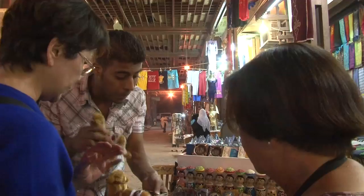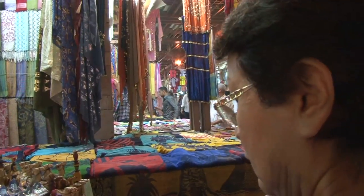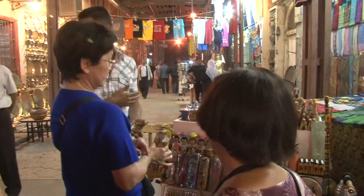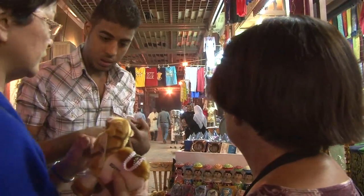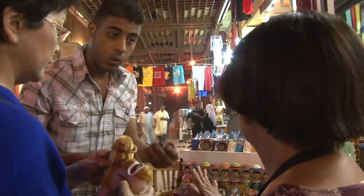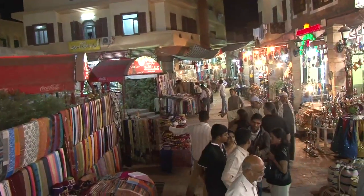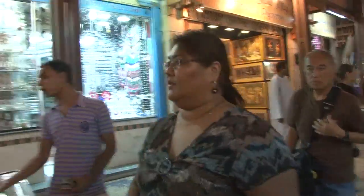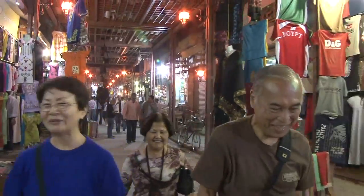Well, Luxor has been a market town for about 4,000 years or longer. Back then, 4,000 years ago, it may well have been the most important city in the world. It was the heart of the great Egyptian Empire, which then was the most powerful empire anyplace. And it's still going 4,000 years later. There's our man.